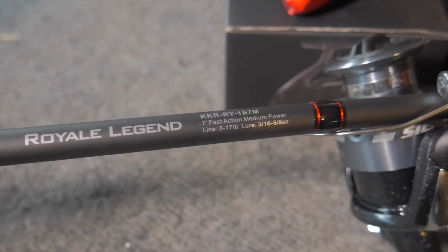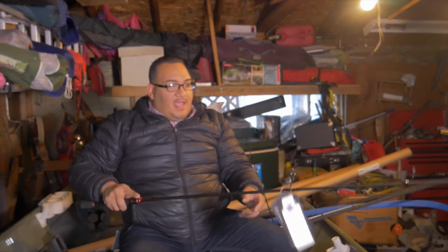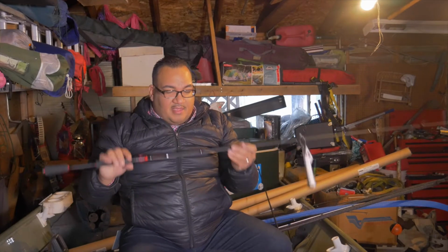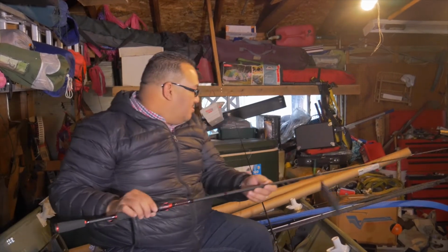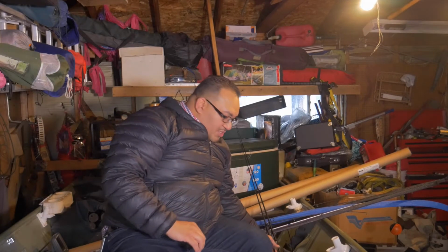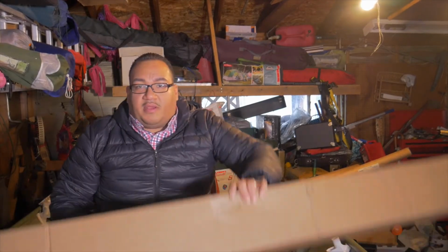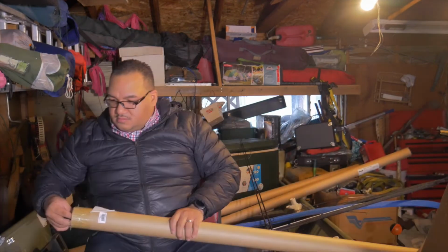And so this is a nice rod. I will be pairing this up with a KastKing reel. I'll show you those reels shortly here. And I'll be telling you which rod I'm gonna be pairing up with which reel. And yeah, that's what we're gonna do. So now let's open up the boxes.